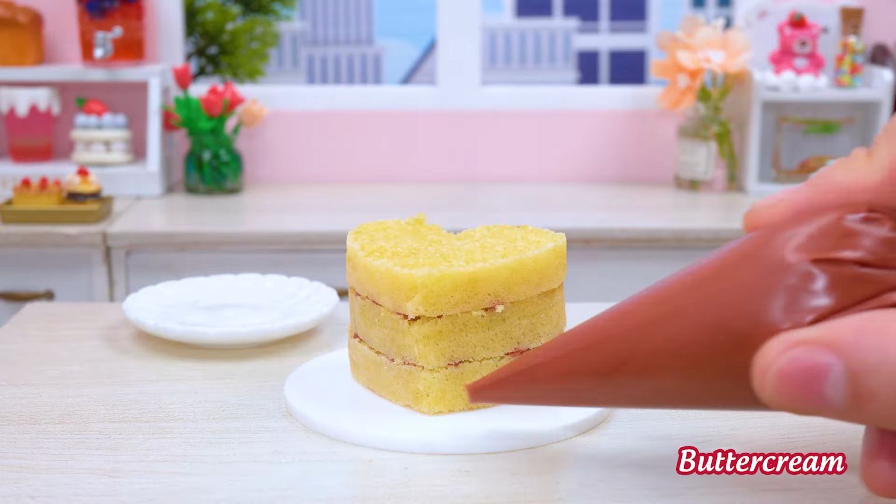It's time to use bottle caps. Put a Kit Kat brand on it. Try it and see if it's delicious. So yummy!